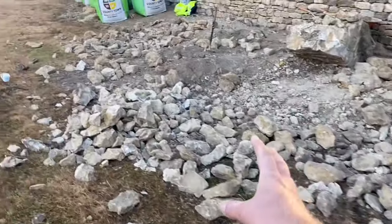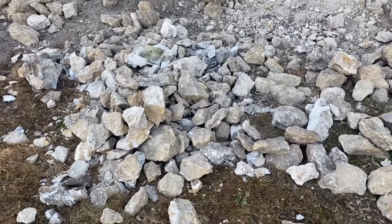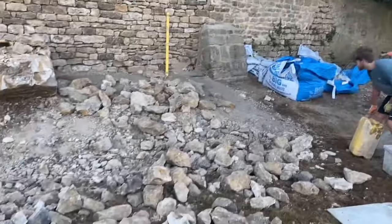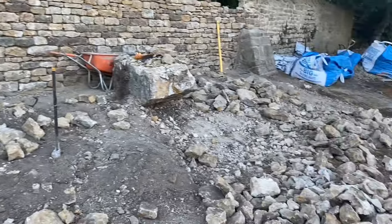Right, this is the stone we're dealing with now. That is a pile we've actually made, which we can't use. So we've got a little pile there, and just there we've got a few around. We can do something with it surely. So it's going to be one of them days. I think we're just going to get cracked on with it and do our best.